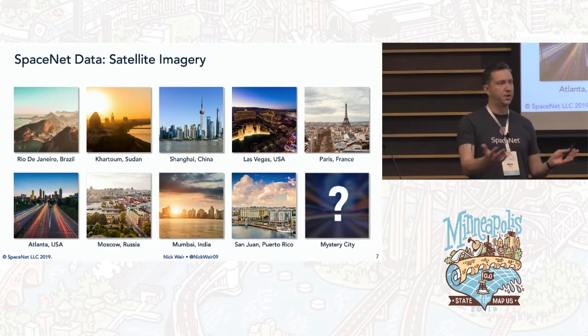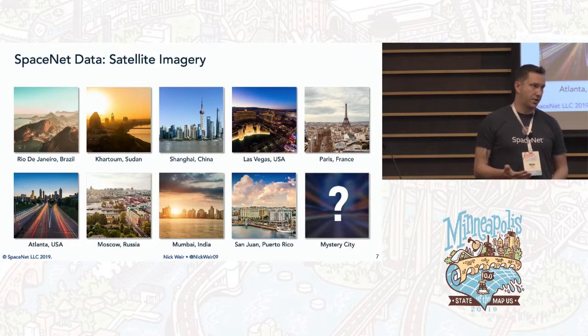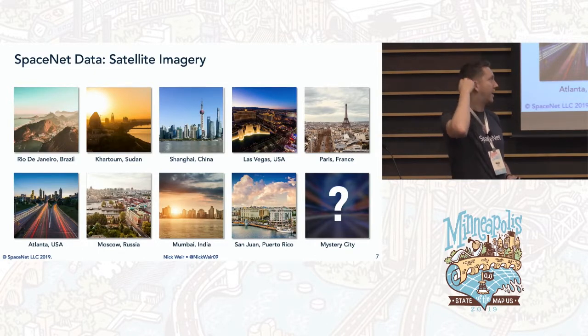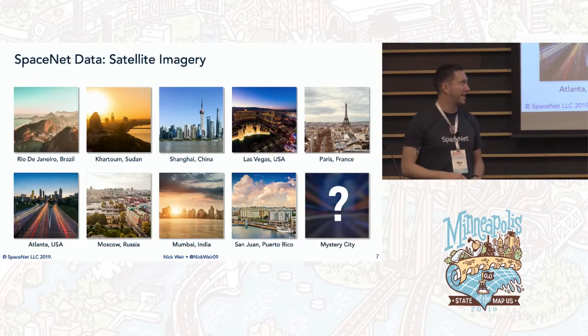You don't want a whole bunch of US cities in your training data set and then be trying to identify buildings somewhere like Khartoum. We also now, starting with the most recent challenge, have some different seasonality. The imagery that we have of Moscow is taken in the middle of the winter, so it's really snowy, which is a whole other challenge that we're excited to see how algorithms handle.